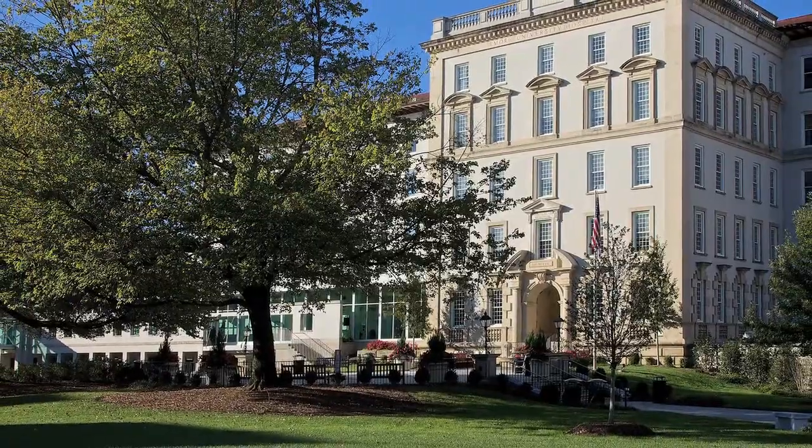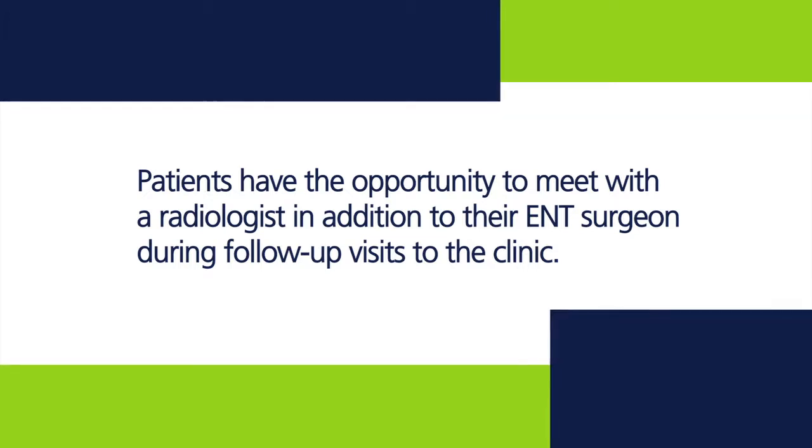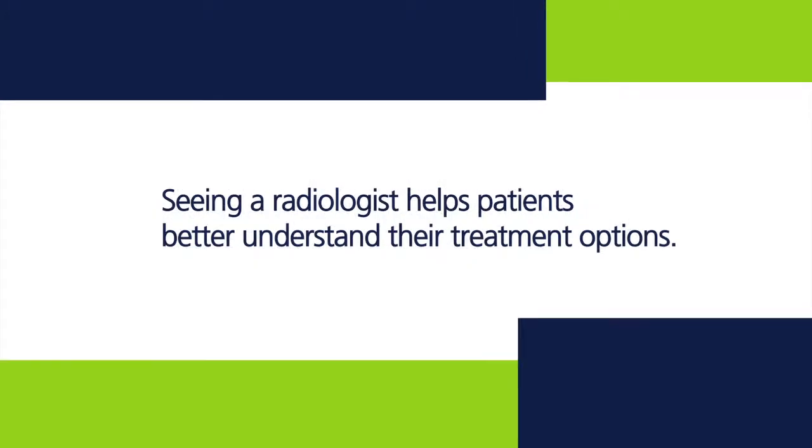The ENT department moved from one location at one of our hospitals to the location that we're at right now. And we decided this would be a great opportunity from the beginning to be involved in their clinic. We were looking for areas within radiology that we already had enablers in place to have direct patient consultation, and so the ENT Clinic was a natural fit.